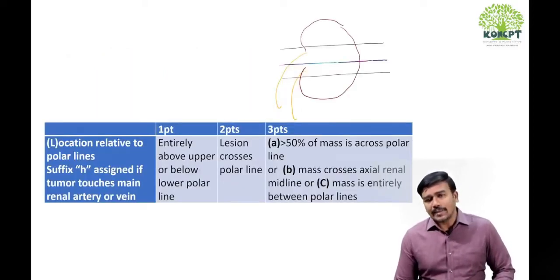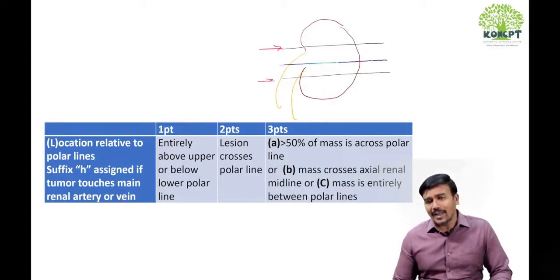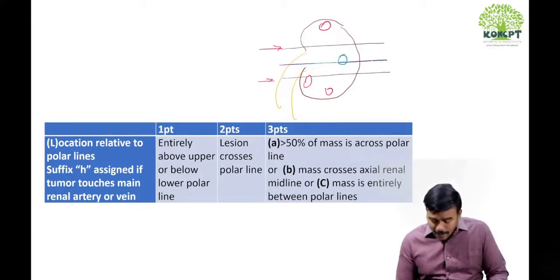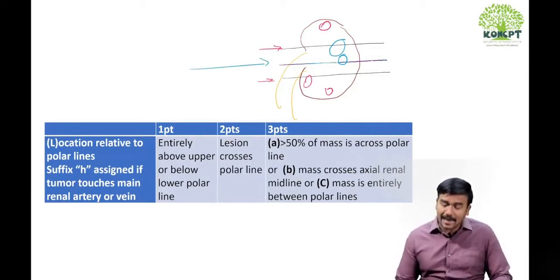Now the location relative to the polar lines. Remember, there are two polar lines. This is one polar line, this is another polar line. If the tumor is totally outside the polar lines, suppose a tumor is here or here, it carries 1 point. If the tumor crosses the polar line, like this, it carries 2 points. If a tumor is located between the polar lines, it carries 3 points. If a tumor crosses more than 50% of the polar line, it carries 3 points. If the tumor goes across, this is the axial renal line.